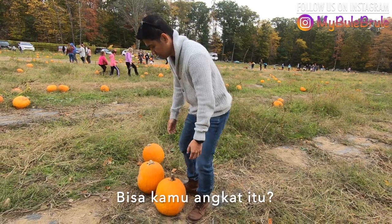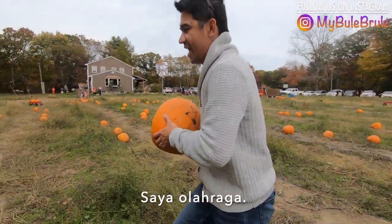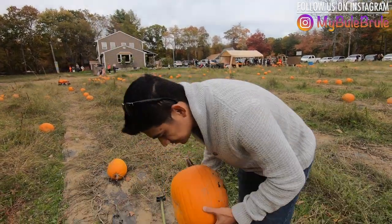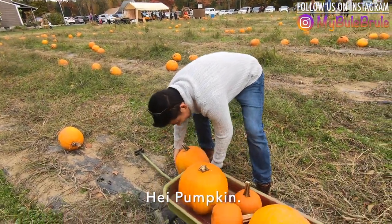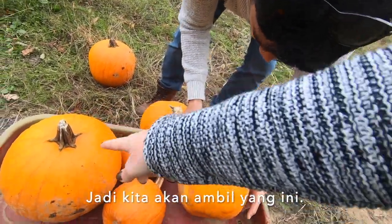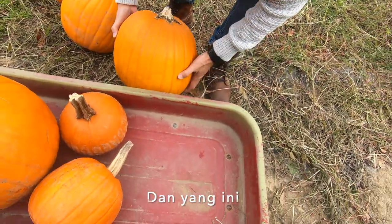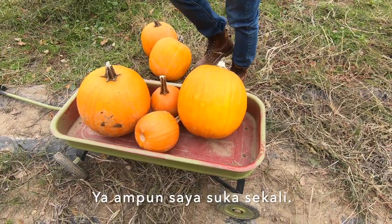Can you lift those? You work out. Maybe my new pet name for you will be Pumpkin. Hey, Pumpkin. So, we're gonna go with this one. And this one. And this one. Oh my gosh, I love it!